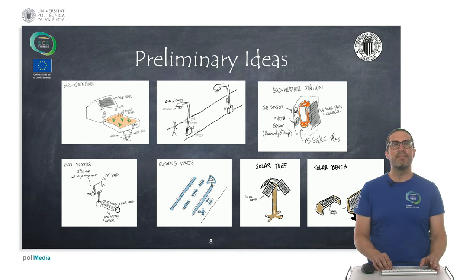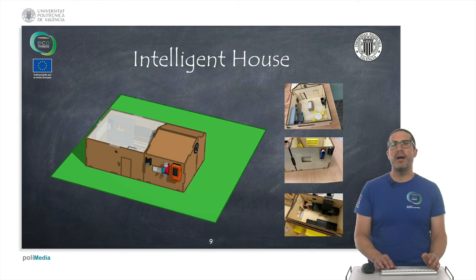And also another idea was to implement some kind of smart scooter, things like that. But in the end, all these ideas became an intelligent house that included as many of these preliminary ideas as possible.